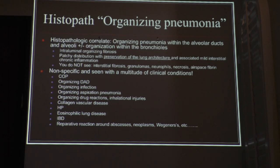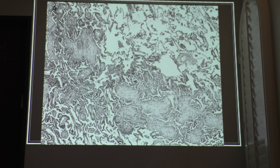And multiple conditions can lead to this. Like I said, you can have an organizing infection, organizing aspiration pneumonia. You can even get it as a drug reaction or some inhaled injury. Collagen vascular disease, Henoch-Schönlein purpura, eosinophilic lung disease, inflammatory bowel disease, and some sort of reaction associated with an abscess or cancer. So when you see the words cryptogenic organizing pneumonia, it's just a radiological pattern. It doesn't mean that you have a diagnosis. That's why in clinical practice, when you see something very abnormal, you need to tell the pulmonologist to figure it out, because this may or may not be any of these things. So, what are you seeing here, James?